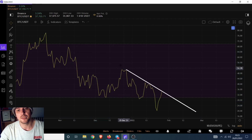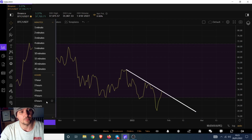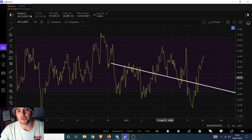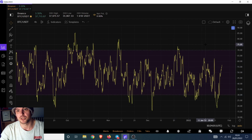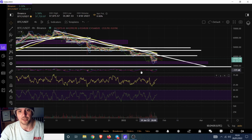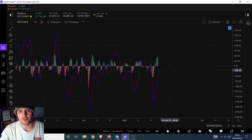So on the daily there is that, but again, at this very moment in time, we're pretty much at the resistance. Now, if we go to the 4-hourly, again, this is just showing us that we're just bouncing, and there's nothing more to it than that. This is a bounce. It's been a powerful bounce.